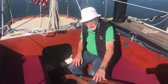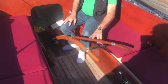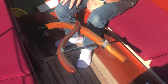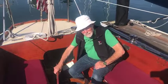Oh, and this tiller extension, this is original. It's a laminate of about 7 or 8 pieces of mahogany, and as you can see, it flips over. It is really convenient when you're going to weather to be able to hold on to that while the boat's heeling. That's it.